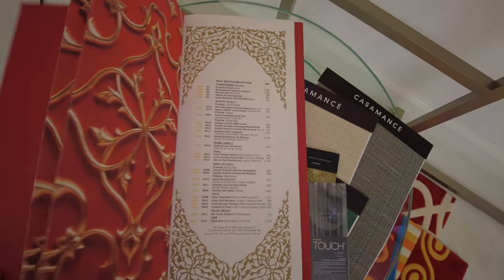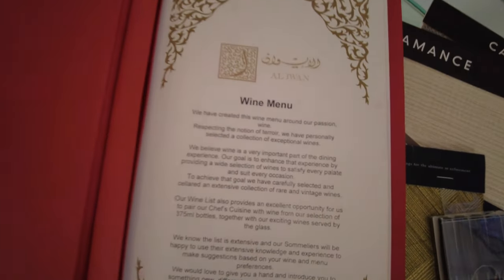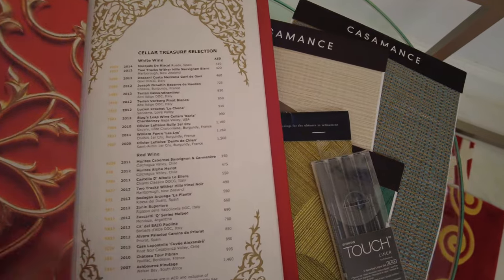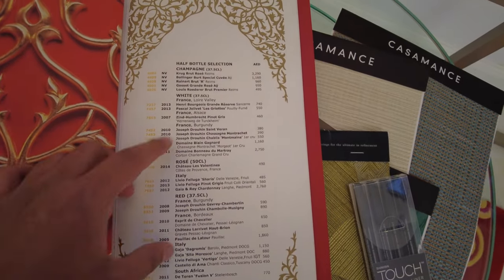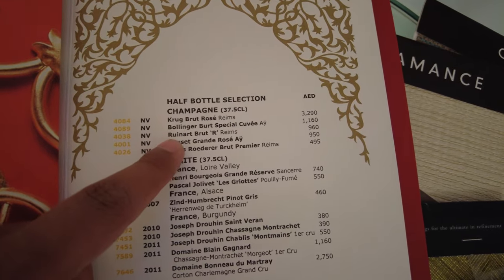I got the wine menu here. I was basically living and sleeping in the Burj Al Arab. Pretty cool. Rushing from area to area. See how expensive it is. No other project will ever be designed again. I wanted people when they come in to immediately get this wow effect. That's good.